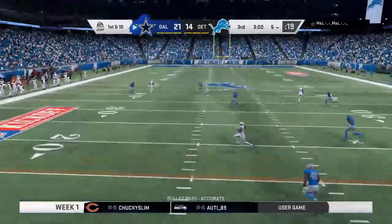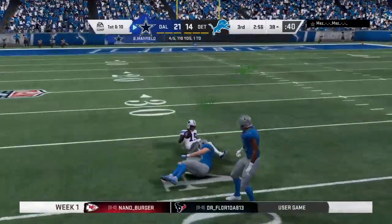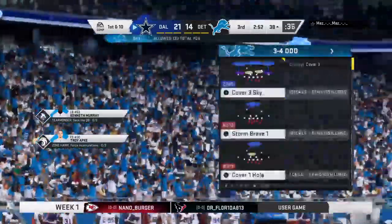Now Mayfield, he's going to wind up and air it out. And got his man complete. And he will finally be taken down, but not before he reaches the 38.